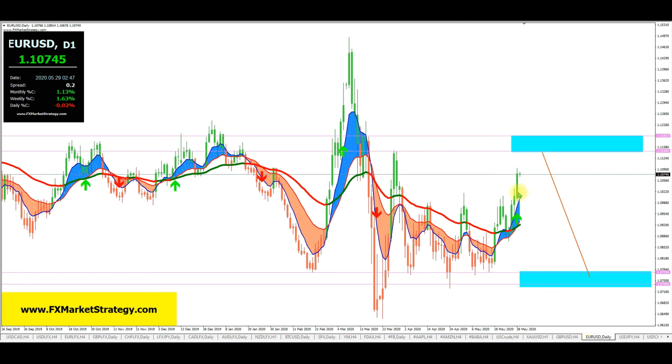Euro dollar. So what happened in this one? This one may come down a little bit, then go up a little bit, then come down later on. If you want to sell the euro dollar, the best place to sell it is 1.1150. I think this is a really good sell price. At that price, the dollar index will be really coming down, then start to reverse and go back up strongly. Then the euro dollar is going to be coming down.